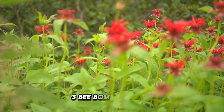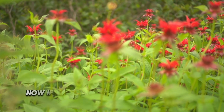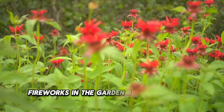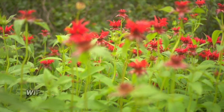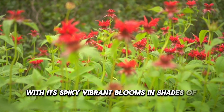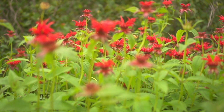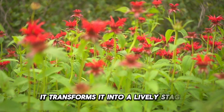3. Bee Balm, Monarda. Now, if you've ever wanted a flower that feels like pure fireworks in the garden, Bee Balm is your answer. With its spiky, vibrant blooms in shades of red, pink, and purple, it doesn't just decorate your yard, it transforms it into a lively stage.